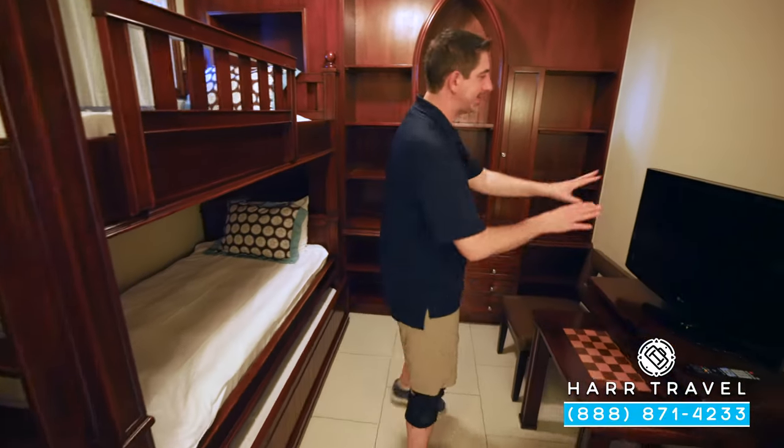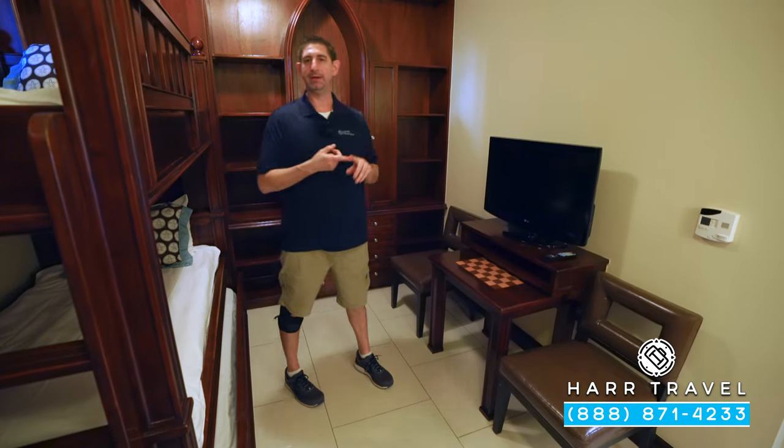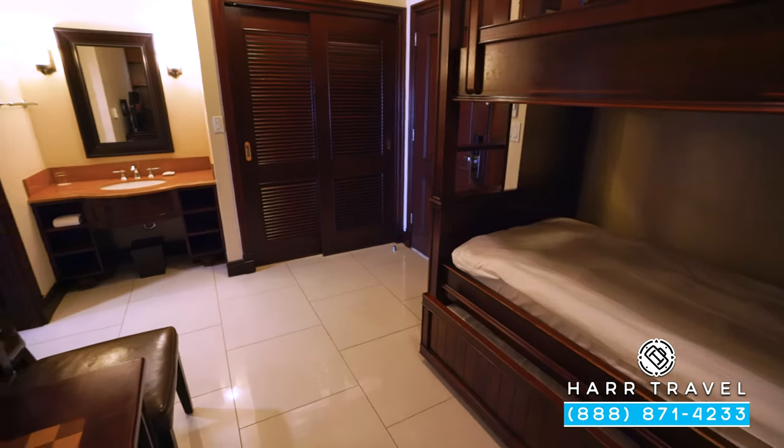You've got two chairs and a TV for them to watch, play games on. And then right here, you're gonna have a game desk, so you can pull that out, play checkers, chess, or any board game that you would like. Now, directly across, you're gonna find the second closet that we're gonna encounter.